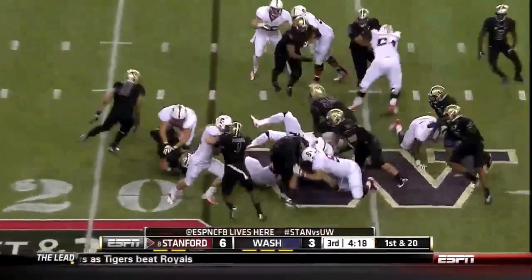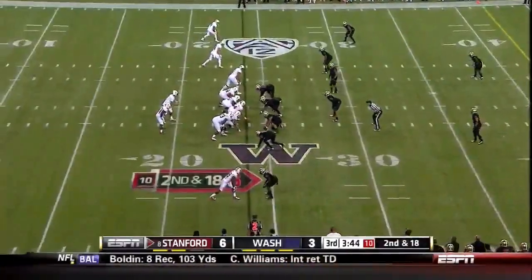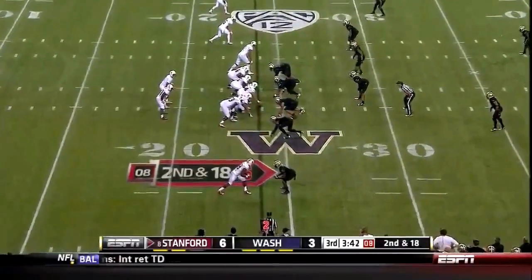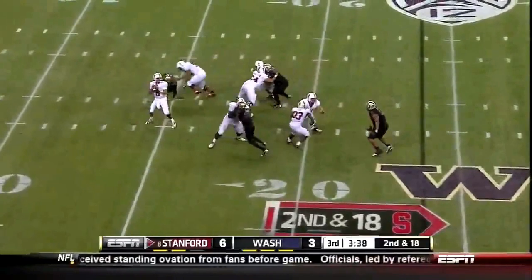Taylor. Like that, Wilcox doing a great job of getting guys where they need to be. See if they can be in the right spot on 2nd and long.